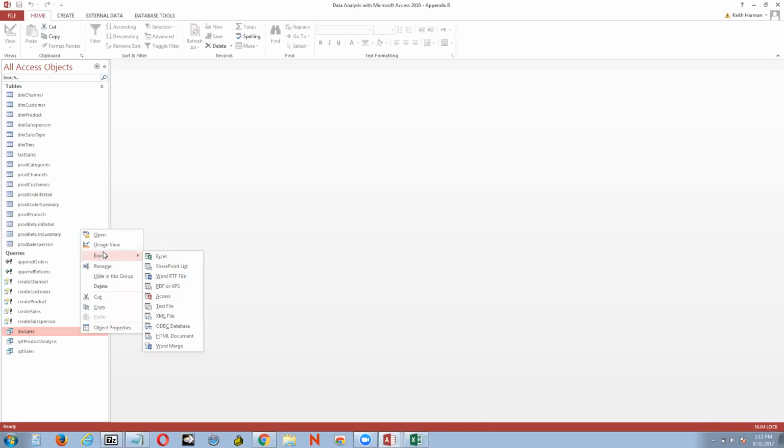Export. Okay, and notice I can send it to a number of places. I could send it to SharePoint, which is Microsoft Office's kind of baby server environment. I could throw it into an RTF file. I could put it into a PDF. I could throw it into an Access table. I can export it into Excel, and away we go. And I can import stuff from Excel into Access. So I've got what we call interoperability between them.